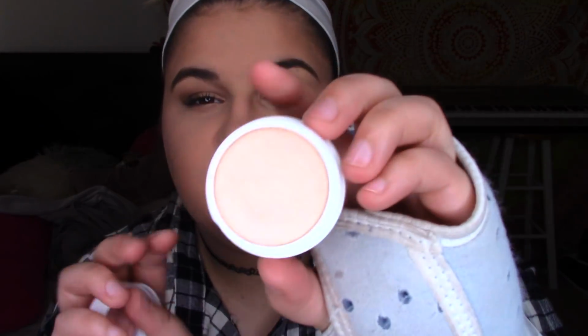First of all, the formula is really cool because it's almost like a putty. It kind of reminds me of the Stila Heaven's Hue highlighters, in the sense that it has that putty-like formula. I love this highlighter, by the way. It's not in the favorites, but I do love that.